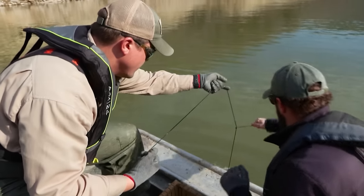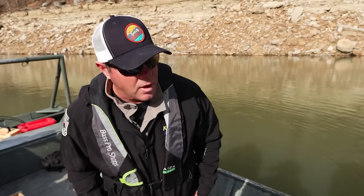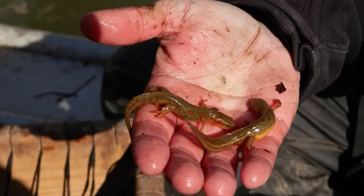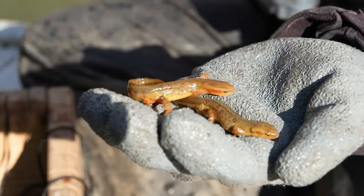Channel cat, Matt, just popped off. Quick release. Actually getting a quick release speeds up the process today, so that's a good thing. Yes, it does. We got two red spotted newts here that we also got that actually weren't even on the hook. They had just wrapped around the dropper.